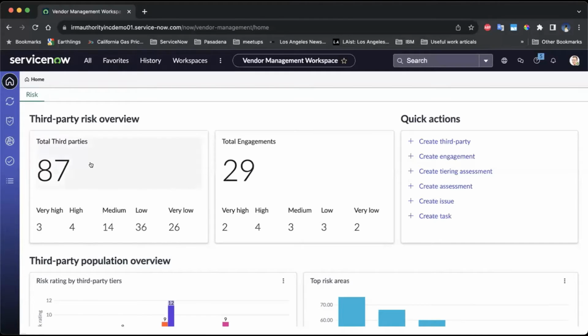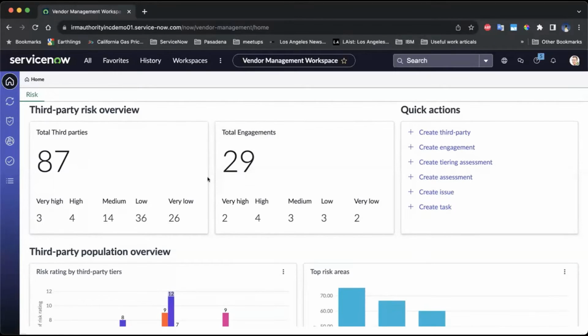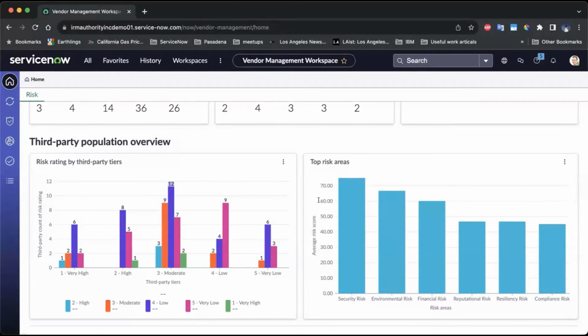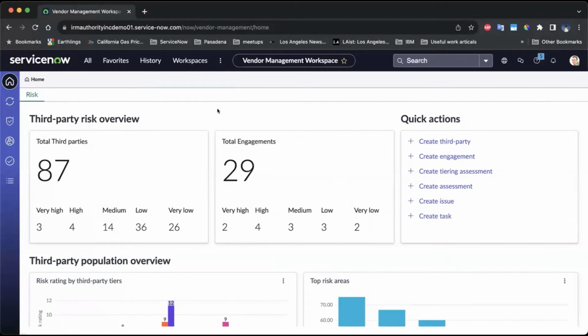So on the home screen, we have third parties and engagements. Assessments can be done specifically on a third party, or it can be done through an engagement. If you do it on an engagement, it's a specific scope, as in you're scoping out a specific area in that engagement. We have some of that information. We can see top risk areas here, security, environmental, and so forth. So this is really the overall page where the third party risk manager would look at things.